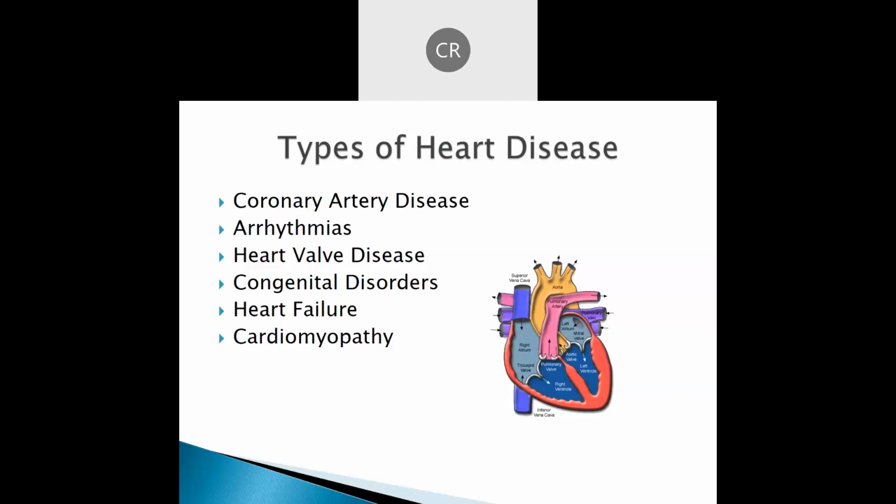Also congenital disorders. So congenital disorders are where there's a problem with the heart, with either the structure of the heart, how it's formed, or the function of it and how it's working. And congenital disorders are present at birth. So a baby is born with congenital disorders, often developing within the womb. And there's a lot of different causes of congenital disorders as well. It could be genetic, it can be environmental.